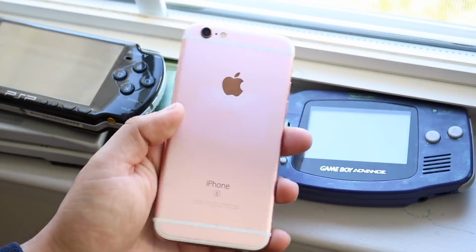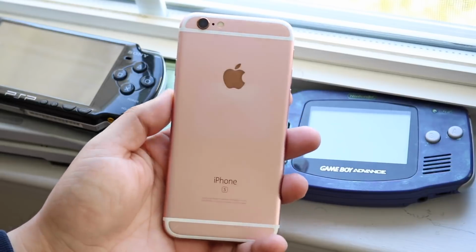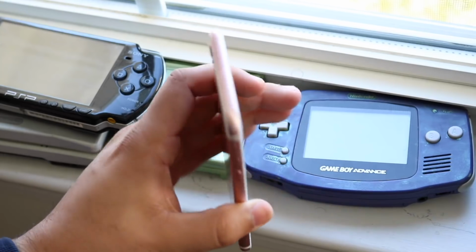It really differentiated things that Android couldn't do at the time, and they've tried to implement it on some phones here and there, but Force Touch is just so good on the iPhone, and this is why a lot of people were mad when they took it out on the XR. So that's another crazy thing.